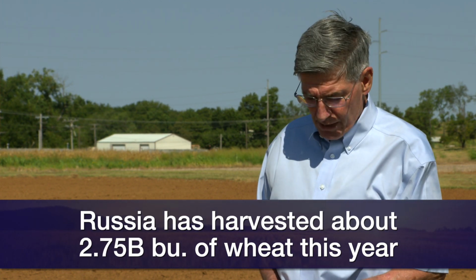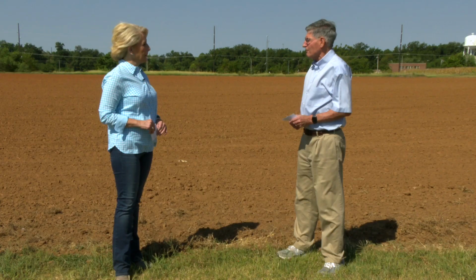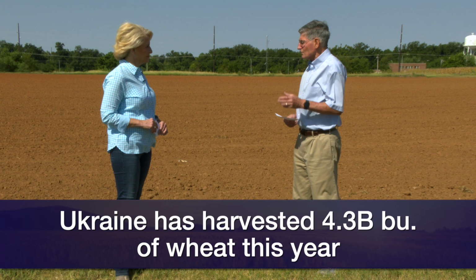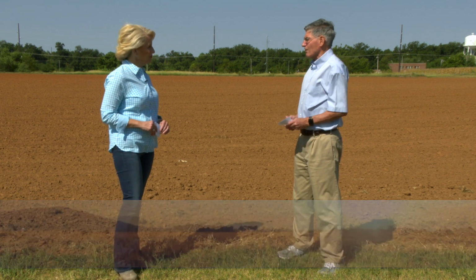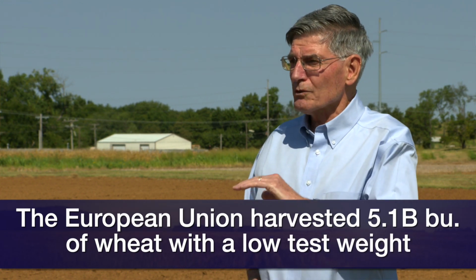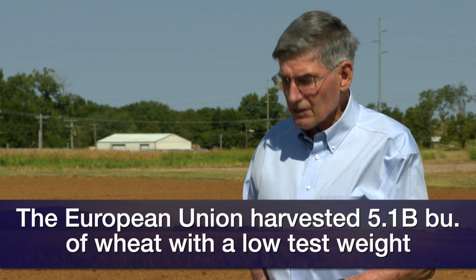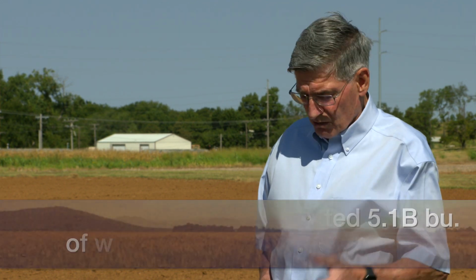Ukraine, near record crop. But if you look at the Black Sea area, last year they produced about 4.6 billion bushels, and this year 4.3 billion bushels. So that's down, and that's good for prices. European Union, big crop, 5.1 billion bushels, but they got rain on it, so 39% of it is projected to be below the minimum level of test weight for flour milling. However, it still could be a good flour milling crop, just low test weight.